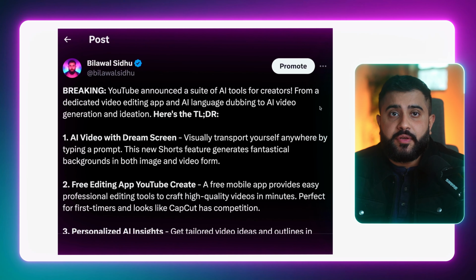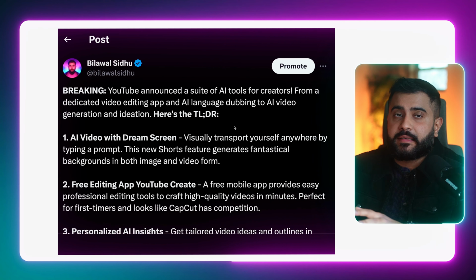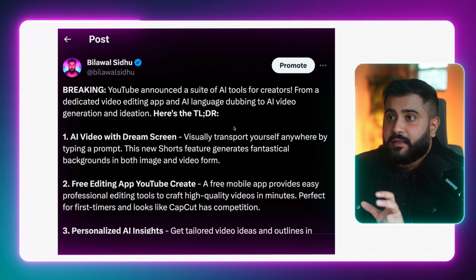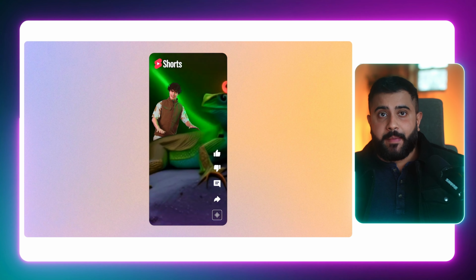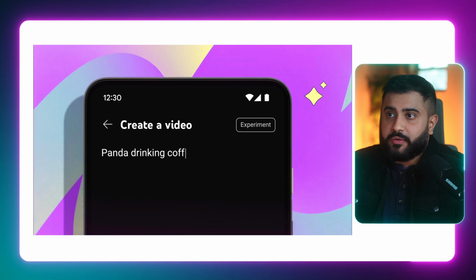Now, in case you missed the news, this past September, YouTube announced a suite of AI tools for creators, a dedicated video editing app, AI language dubbing, and a bunch of different AI-centric effects. The key one being AI video with Dream Screen that allows you to basically type in a text prompt and create whatever background you want. They also talked about text to video generation as well, which you can take a look at here.